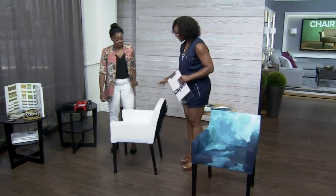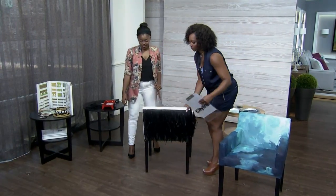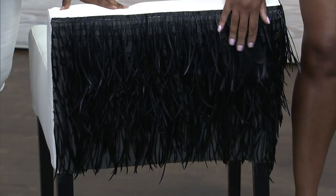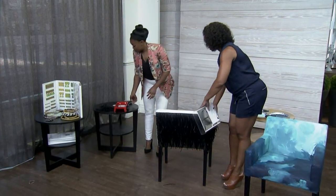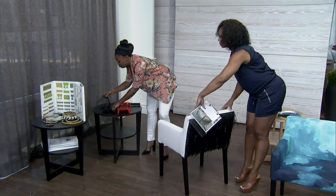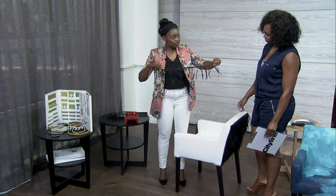Okay, so this is another way of doing it. I have a skirt like this, so I'm just going to show them the after first. Look at this, all the fringe and feathers. We all know fringe is huge in decor and fashion right now. How did you do this? So you can buy these feathered trim pieces just like this, and it has the fringe on it.